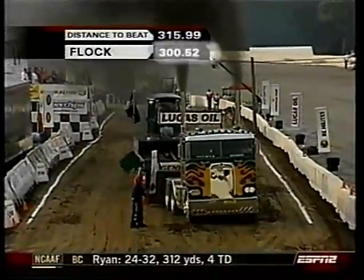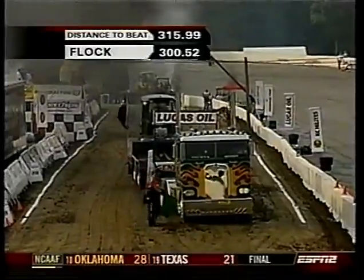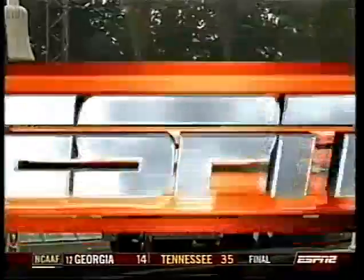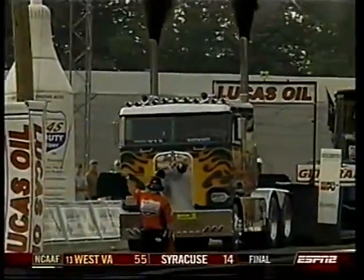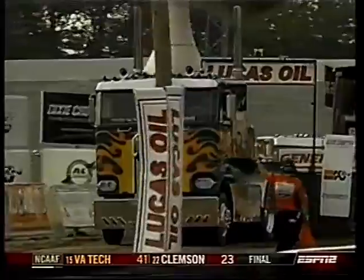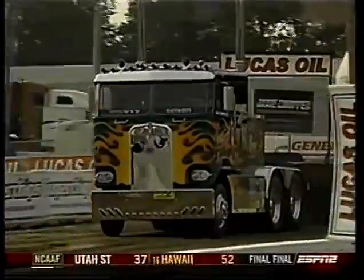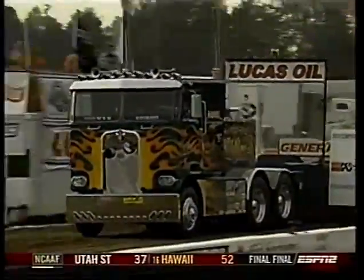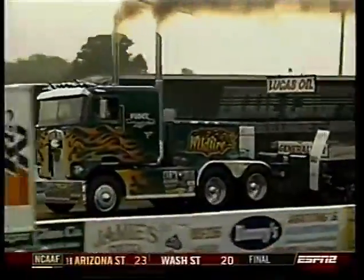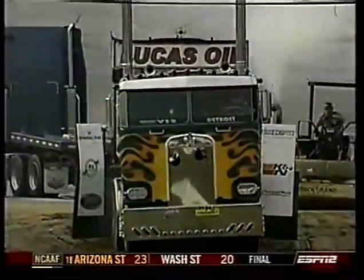And talk about launching, a lot of speed headed down the track there, 300.52. We've not set the full pull mark as of yet, but the V12 Detroit, backed by that Allison transmission, really launched hard. Well, and you can kind of see right now the cab is a little bit sideways, going off to that left side of your screen. It's where all that horsepower pouring to the ground is creating torque and just twisting that frame.